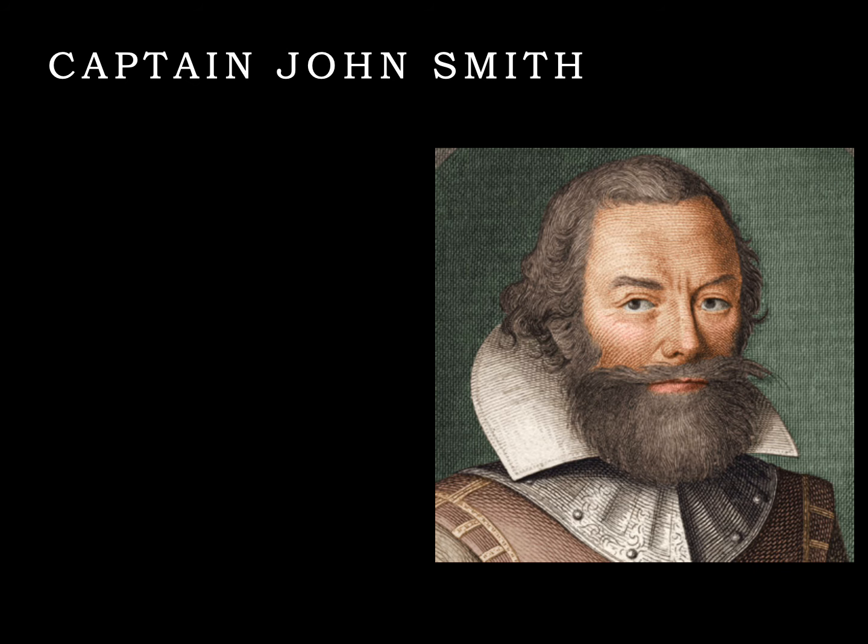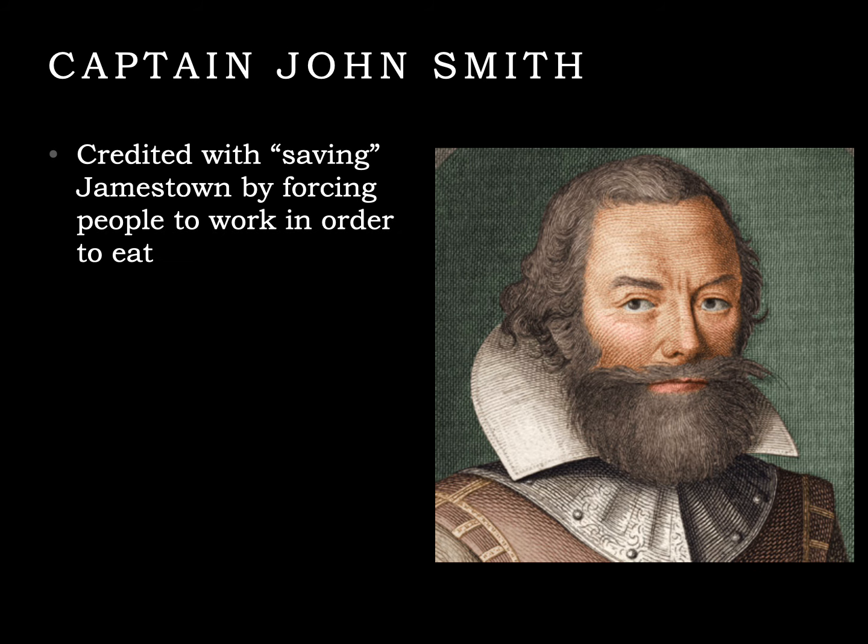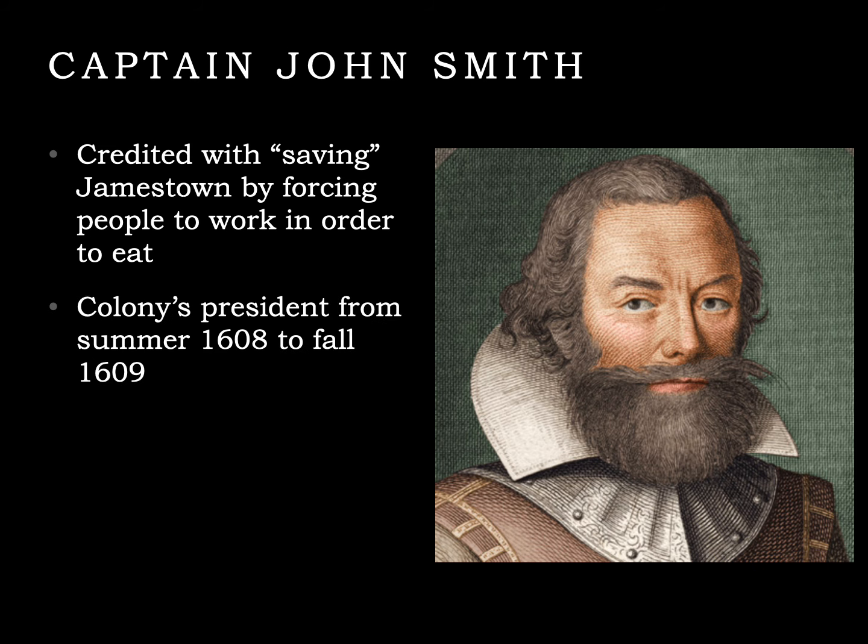Oh, enter Captain John Smith. And no, this did not go down anything like the Disney movie Pocahontas. Pocahontas has some really pretty music and it's a fun movie, but it is completely historically inaccurate. Basically, every single thing in the movie is wrong. But Captain John Smith really did live. He is credited with saving Jamestown by forcing people to work in order to eat. So he became the colony's president from the summer of 1608 to the fall of 1609.